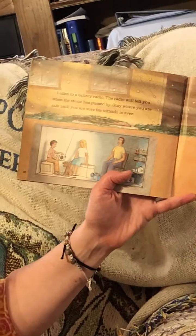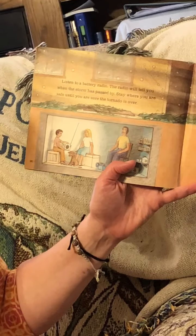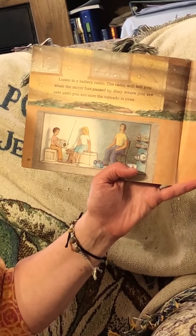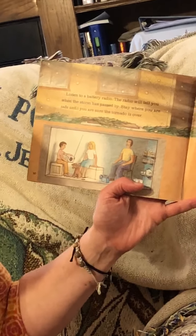Listen to a battery radio. The radio will tell you when the storm has passed by. Stay where you are safe until you are sure the tornado is over.